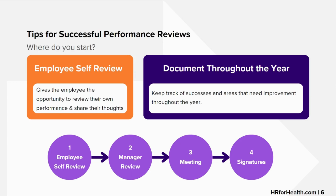But on the flip side, maybe your employee is an awesome performer, but they give themselves really low ratings. So you can see where there's a disconnect either way, to make sure that you and your employee are on the same page. And again, it gives them more ownership. They feel like they have a say in what their ratings are. They can give their feedback and perspective.